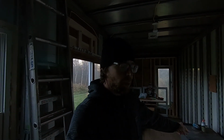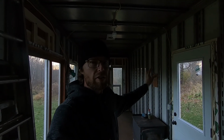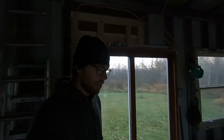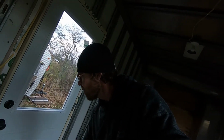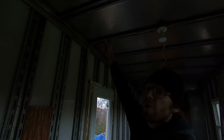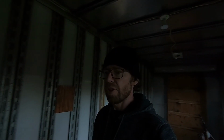Next weekend, I think I'm gonna get this stove operational in here, temporarily cut through the roof, and then we're gonna have that heat source so we can work up here. Hey, get out of there. So what we're gonna do is we're just gonna add pipe, cut a hole through the roof, and then we'll have a wood stove operational in here.